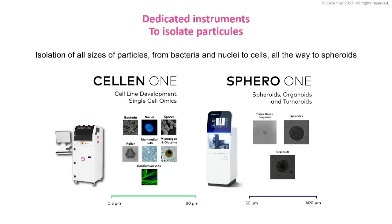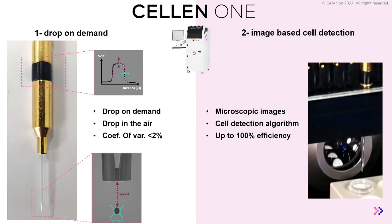But to allow people to also handle groups of cells, we have the Sphero one. That's a tool dedicated to sorting and isolating spheroids, organoids, or even small embryoid bodies. So a word about the Selenium one.